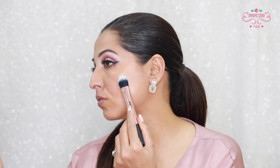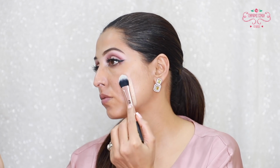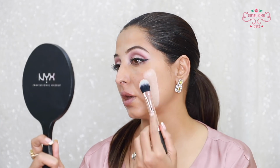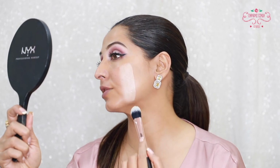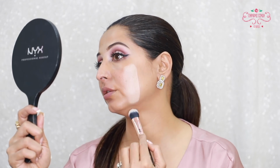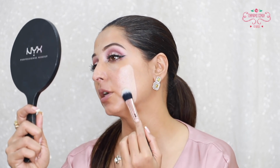I am starting with the first color right here in front of me, and this is called Pretty Porcelain, and the shade is 01. I'm also using Nykaa's foundation brush. So as you can see, of course this is not my color, and this is for somebody who would be really pale. And as I glide the foundation, I like the feel of it.